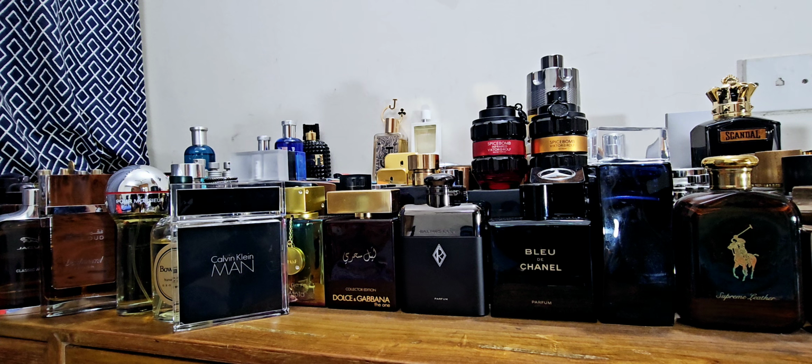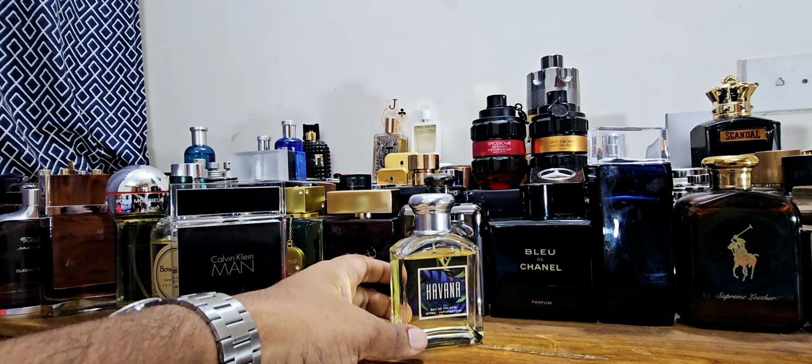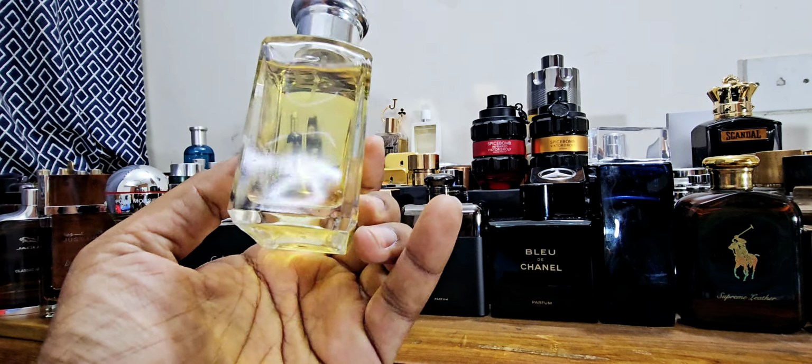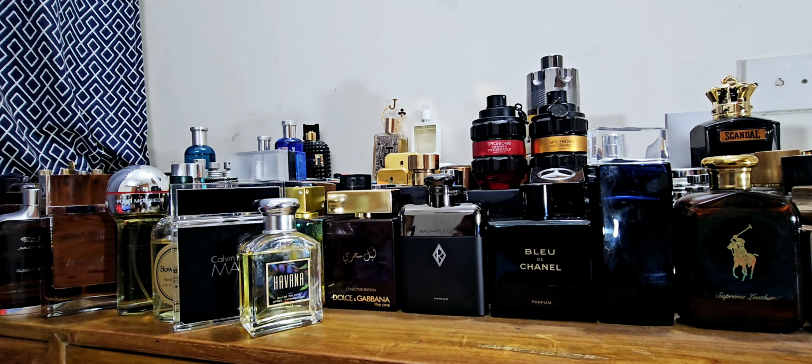When I smell this one, it definitely has that masculine, tobacco kind of feel to it. It's like those Aramis, but not as old school as the Aramis classic fragrances. Like, Aramis for him is more wearable for fall and winter. This is a great fragrance, and this is a masculine fragrance as well. Havana by Aramis.